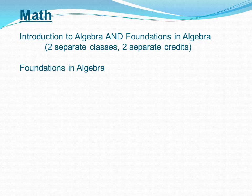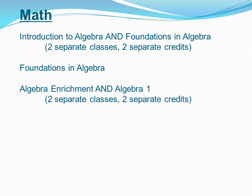Second class is called Foundations in Animation. Most of you will be recommended for Algebra Enrichment and Algebra 1. Again, two separate classes, two separate credits.